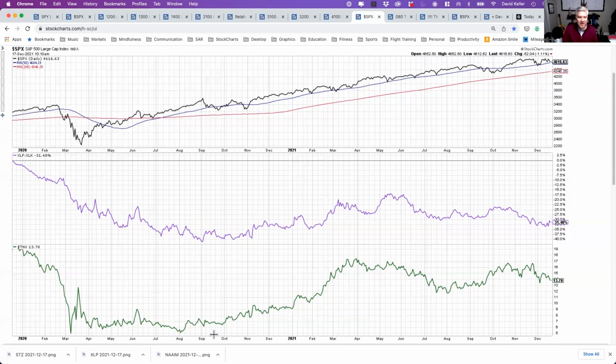From September, October, November through really the end of the second quarter, you have rates going higher as the market's going higher, and you have the financial sector outperforming going into when the banks peaked out in May. From May on, we have the market going higher. We have interest rates really sideways to down, and we have the financial sector underperforming. There's been sort of this 8-month or so rotation to this ratio.